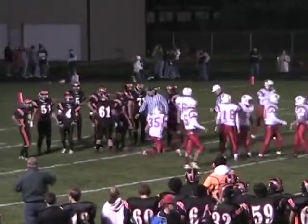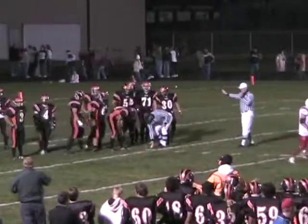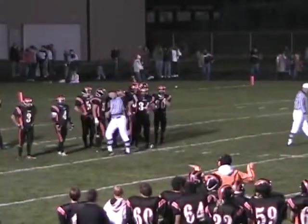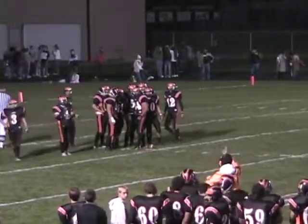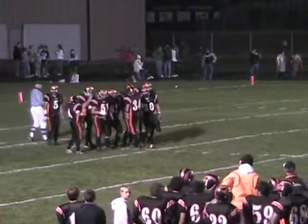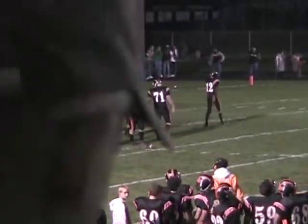Stop made by number 61, Wyatt Bagley. No gain on the play. They broke one, didn't they? Come on, defense! That's all smart. Let's go, D!